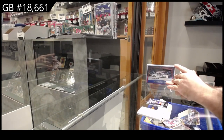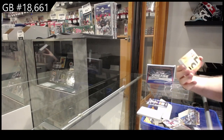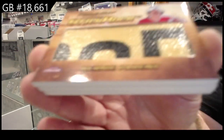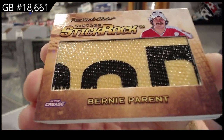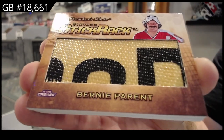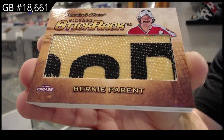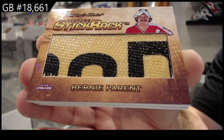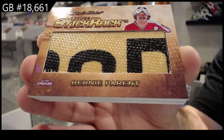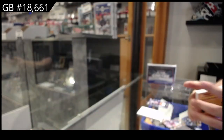We've got a vintage stick rack, 2 of 10, Bernie Perron. Two of 10.